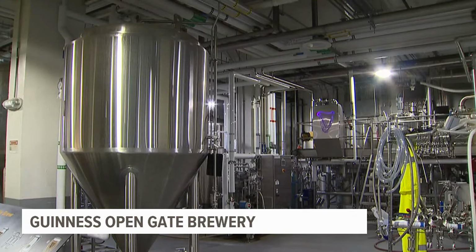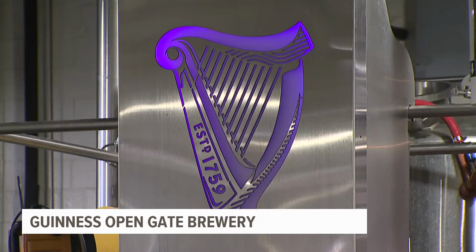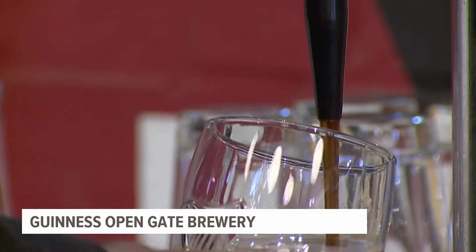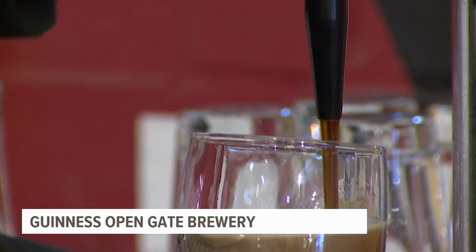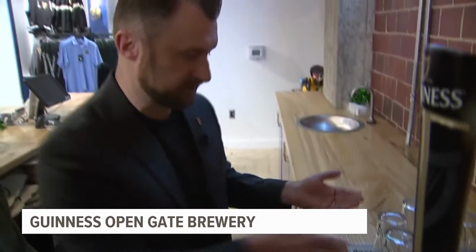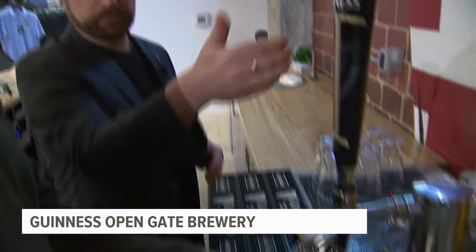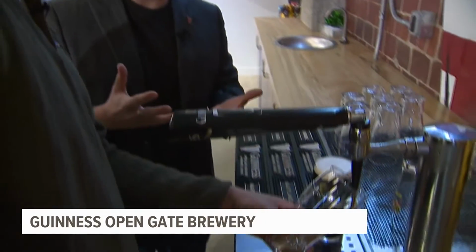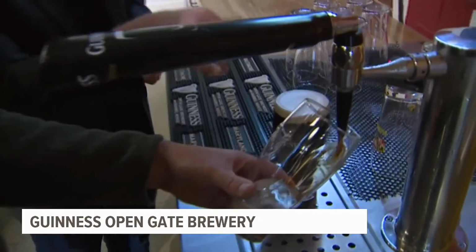Boasting a tap list with something for everyone, from beverages brewed on site to that classic Guinness Draft Stout, still only brewed overseas and poured with the precision of a true professional. So first thing, gotta start with the clean glass, which these are all clean because we're at Guinness. You're gonna pull this handle completely open and leave it down, okay? And this is where you trust the process, right? So you're aiming for that golden harp.